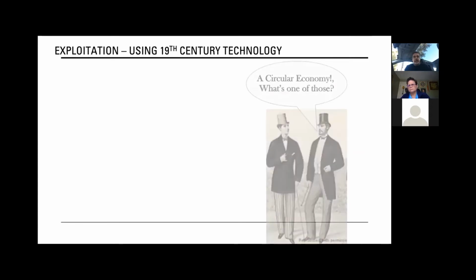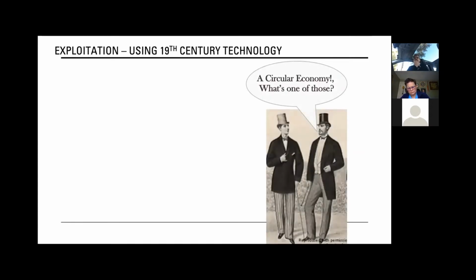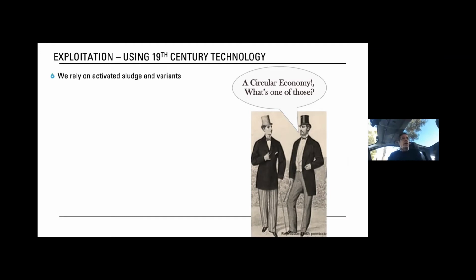So that's that. Now, getting into exploitation, it's interesting. I had a chat with Janine, and it was really that we're in the 21st century, still exploiting 19th century technology. Not to diss the people who invented that technology, but I guess the question is, is that the right approach for where we are in the modern world and what we're trying to achieve? So we tend to be relying on activated sludge and its variants.